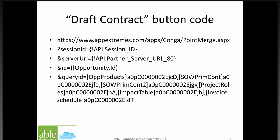And then I think there's one more line of code. That code is just telling my users that when they click on that button, they don't even have to think about what Conga template to select. It's already telling them what template. So they can't do anything wrong.